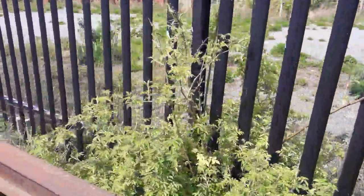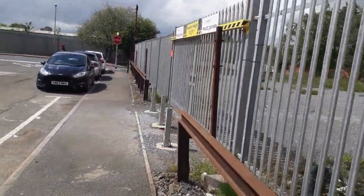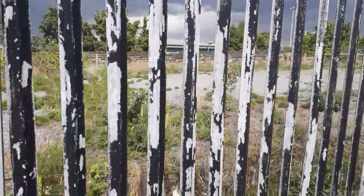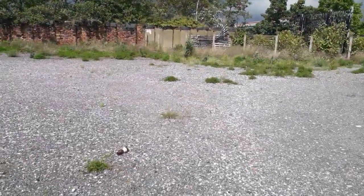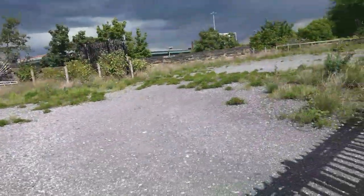Not too sure what this place was. It's clearly been used as a car park now, but if you look at the back wall of red brick and then where it changes to the built and to the bridge structure, I would personally say that that's possibly had something to do with the railway on it at one point. See if we can fit. Well, that was a tight squeeze.